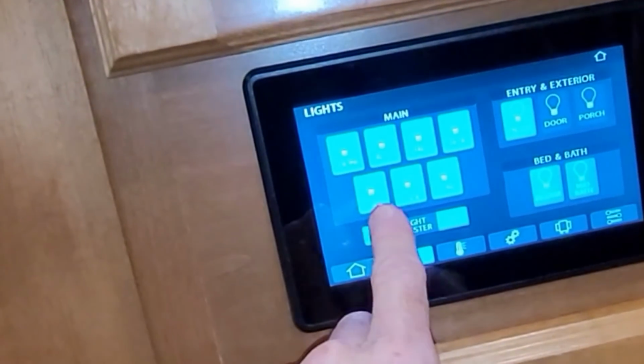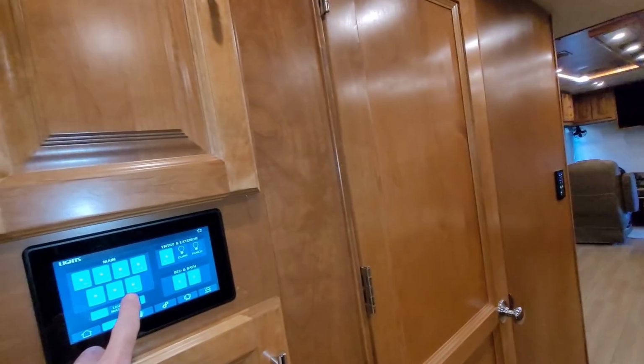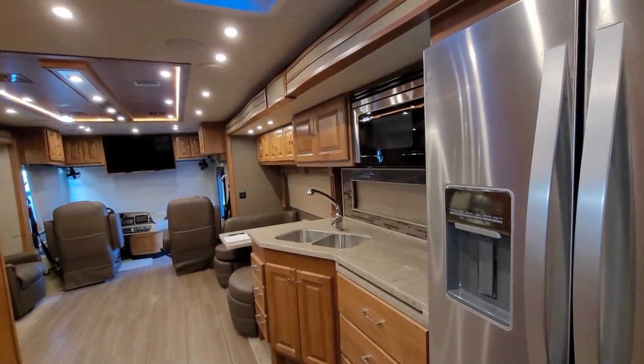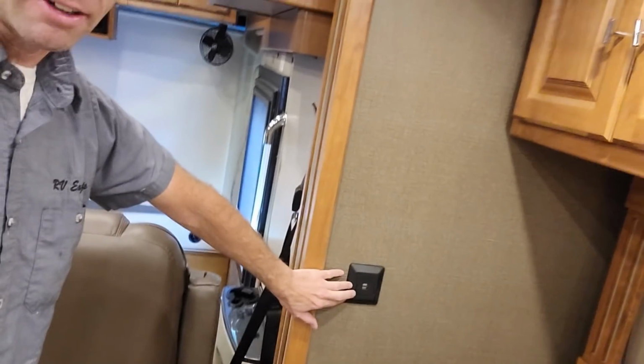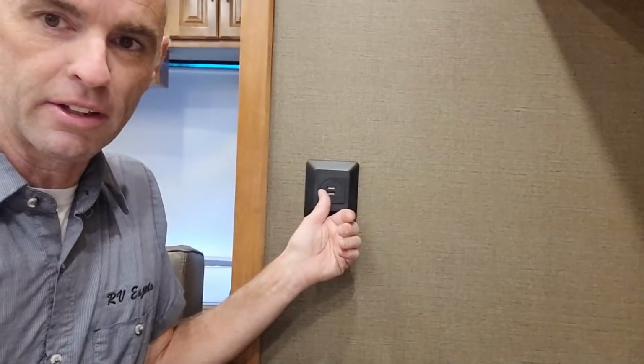So that would be passenger slide out. You could do from there. And then task is the other one under the cabinets. So I think it would have been better. It would have been nice to have a switch plate like this right behind the dinette there, or here.